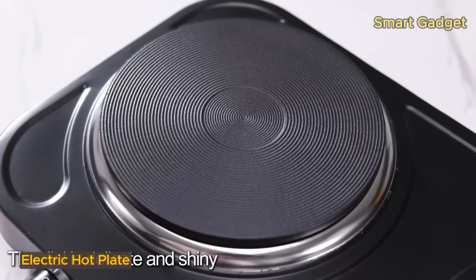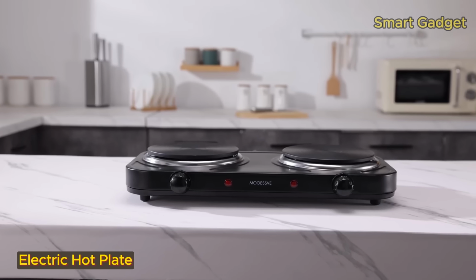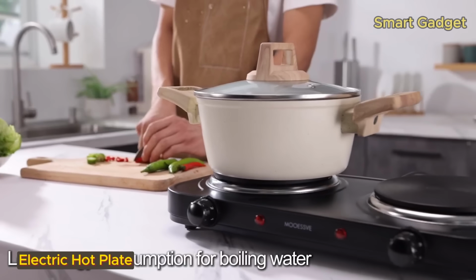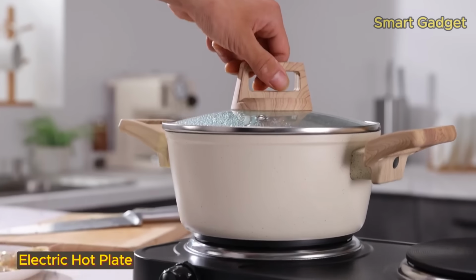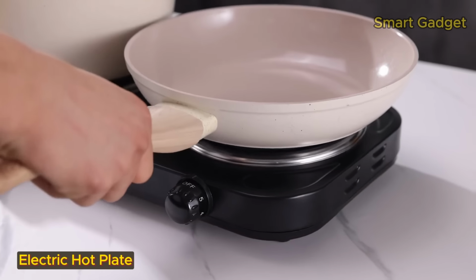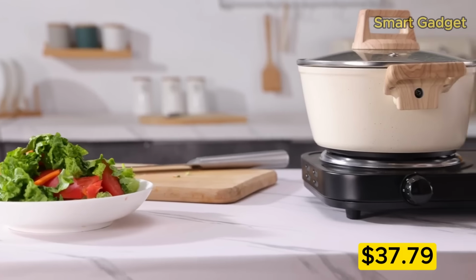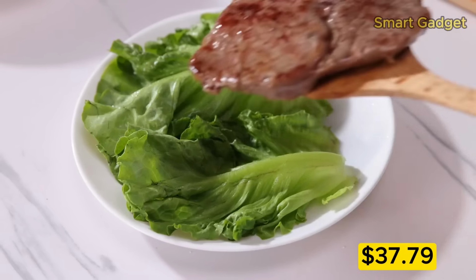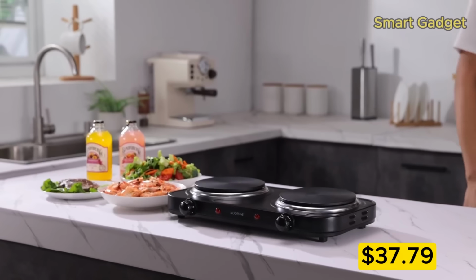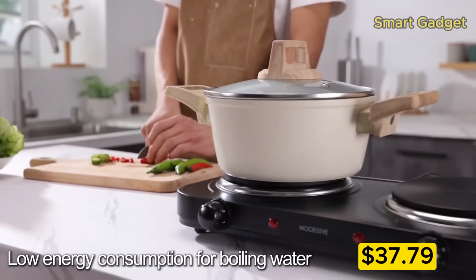For small kitchens, dorms, or even outdoor cooking setups, an electric hot plate like this adds a lot of flexibility without taking up much space. You can cook multiple dishes at once, making it useful for quick meals or when your main stove is busy. The simple knob controls keep things straightforward and easy to manage. One thing to keep in mind is it can take a little time to heat up and cool down compared to traditional stoves. Still, for portable and reliable cooking, it's a handy option worth considering for everyday use.